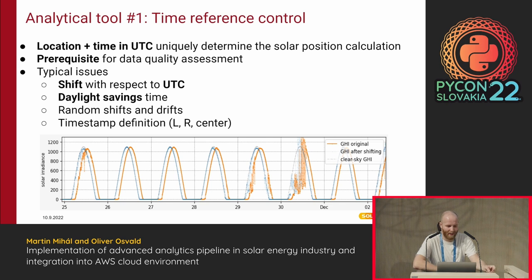I'll go over a couple of them, as I mentioned. The time reference control one is really key for us, because the location and time in UTC determine the exact solar position. We really need to get this right, otherwise we can't do any more data processing with these data sets, which we can't detect the shifts in. As I mentioned, this can be as simple as a time zone shift, but perhaps daylight savings time. There are a lot of random shifts and drifts that you might get from, let's say, the loggers on the instruments, and also from how you define your timestamp in your measurement interval.